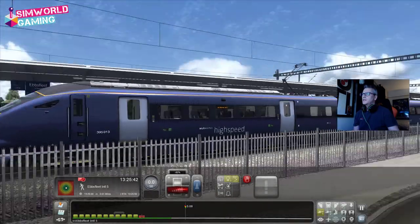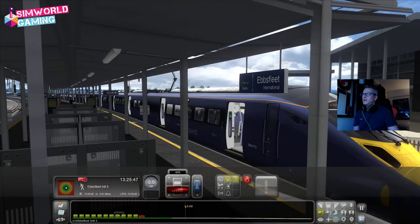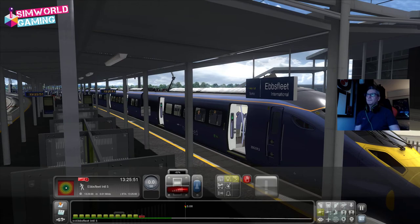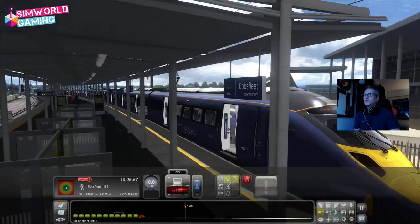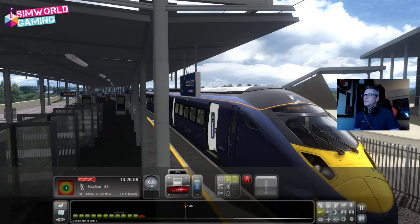This is the high-speed train that we will be driving, and we are currently sitting at Ebbsfleet. I don't know how you pronounce that really. Station is looking pretty cool. Due to depart in 2 minutes.